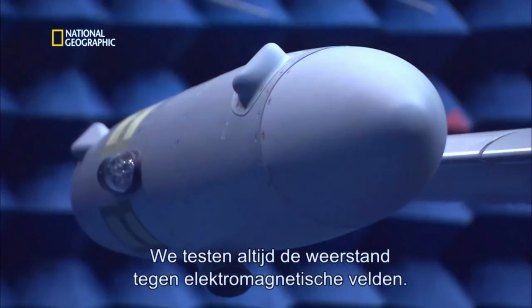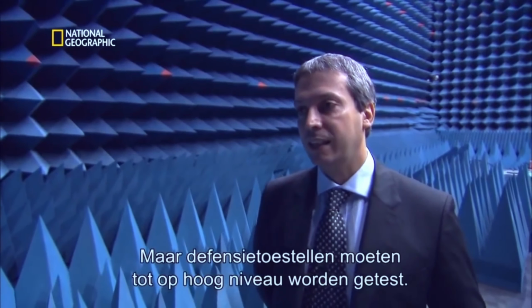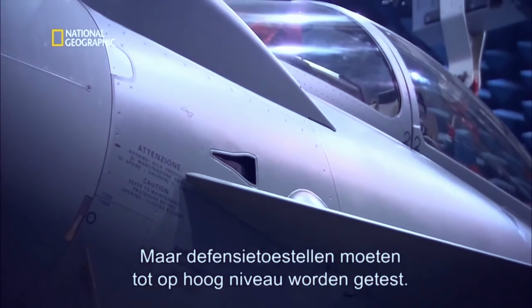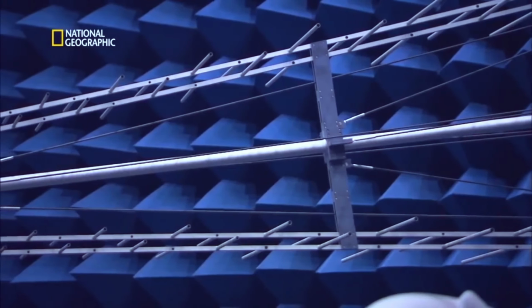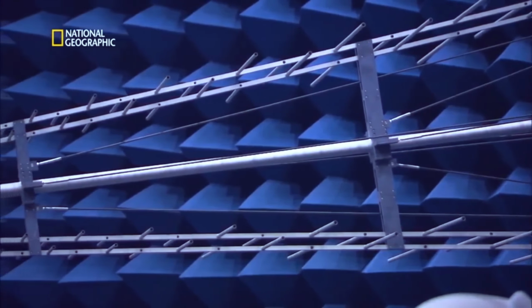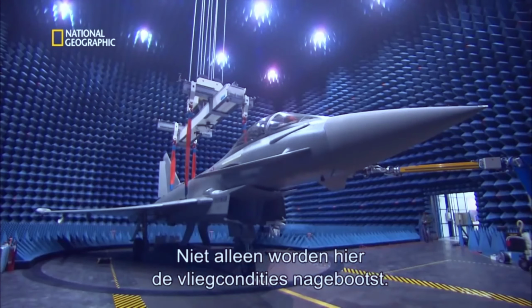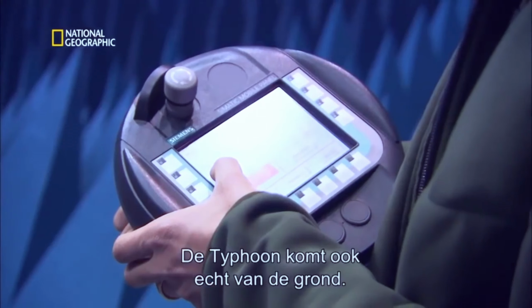Every aircraft, by regulation, must be checked for resistance to electromagnetic fields. Nevertheless, sophisticated defense aircraft, such as the Eurofighter, need a very high level of testing. Not only does the room virtually create flight conditions, the Typhoon actually gets off the ground.